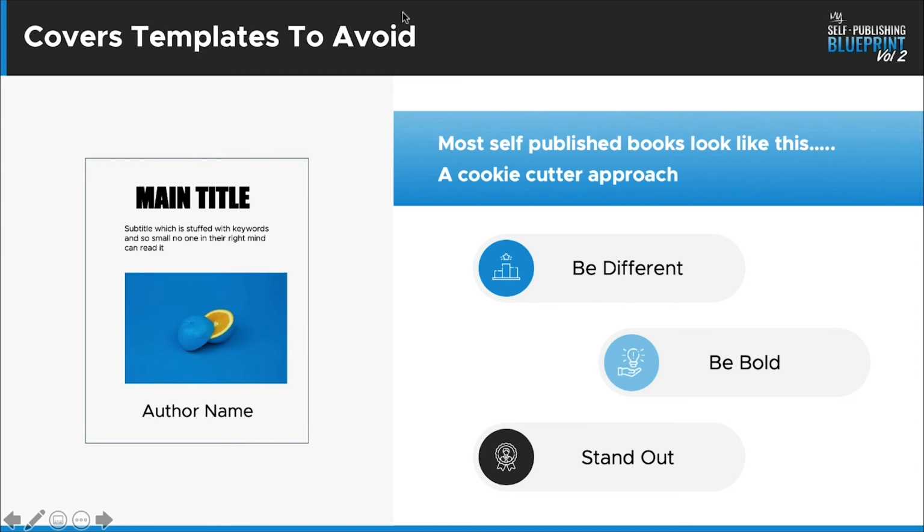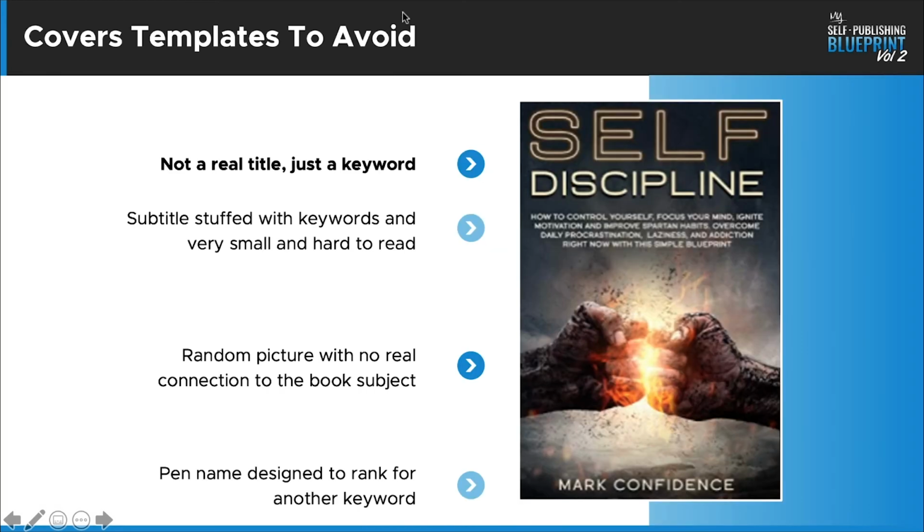We talked about the cover templates to avoid. This is it in plain and simple. Be different, be bold, stand out. Main title, subtitle stuffed with keywords, crappy stock image, author name. This is exactly what you want to avoid at all costs. Perfect example, self-discipline. It's not even a real title, it's just a keyword. How to control yourself, focus your mind, ignite motivation, improve Spartan habits, overcome daily procrastination. Keyword, keyword, keyword, keyword, keyword. It's stuffed with keywords. It doesn't actually tell me what the book's going to be about.